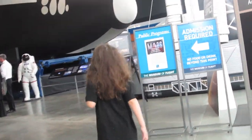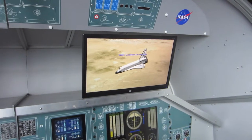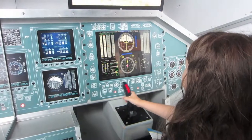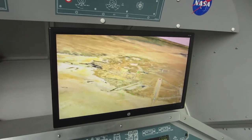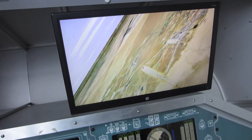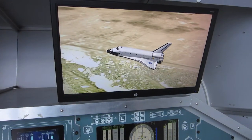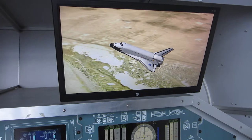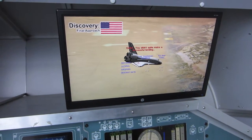I hope we can pick up that music. You're gonna land the space shuttle safely there, huh? You're gonna crash, aren't you? Yep. You're off course, you're off course. Hey Dana, what? Oops, he didn't quite make a successful landing.